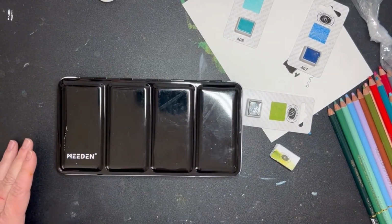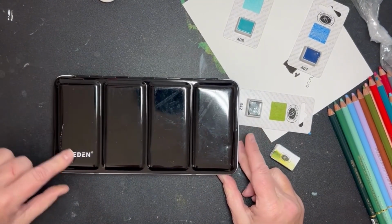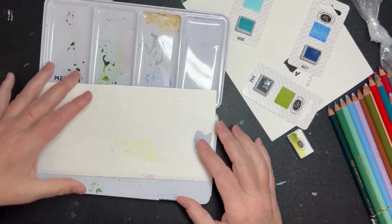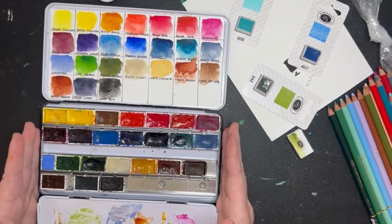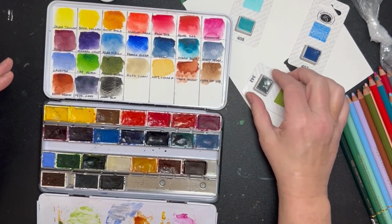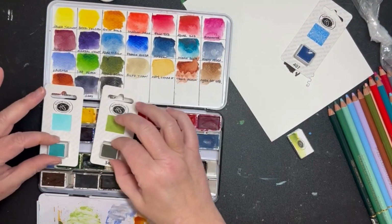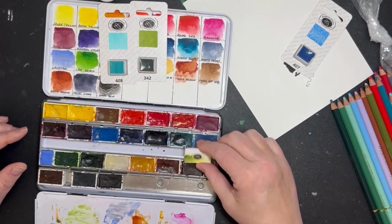This is my Roman Small watercolor set. I bought this Meeden tray, and I really love my colors. And what I love is they started using half pans, so I could stick these in the middle here and get a few more colors in.